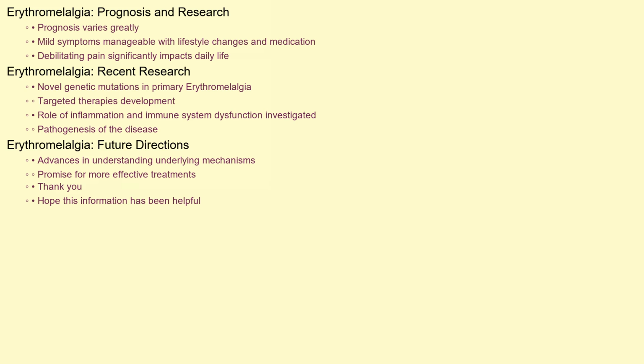The prognosis for individuals with erythromelalgia varies greatly. Some individuals experience mild symptoms that can be managed with lifestyle modifications and medications, while others suffer from debilitating pain that significantly impacts their daily lives.